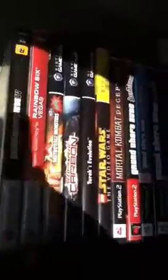Xbox 360. Might as well show off my game stack. This is where I keep most of my games that are in bigger boxes. So I got like GameCube, Xbox 360, and the rest is like PS2. And right there's some books. But let's take a look at the handhelds now.